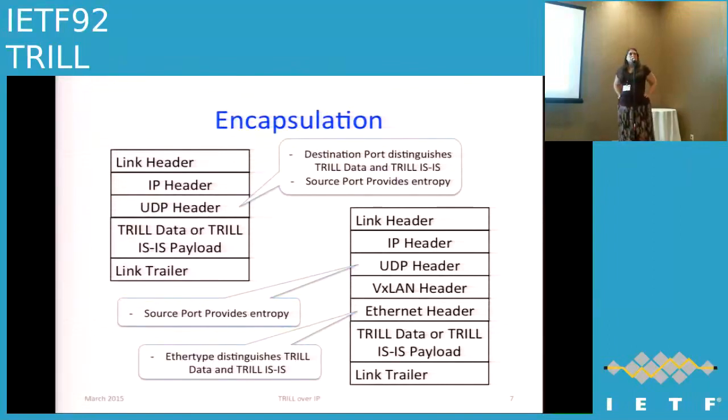You can restrict it so that everything, that's part of the port configuration. The default is very general and tends to blast the stuff out using IP multicast, but you can restrict it as much as you want.